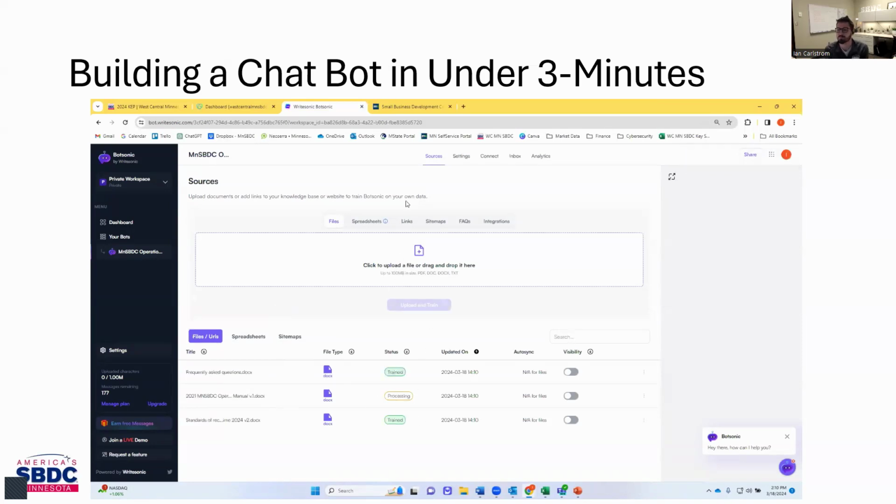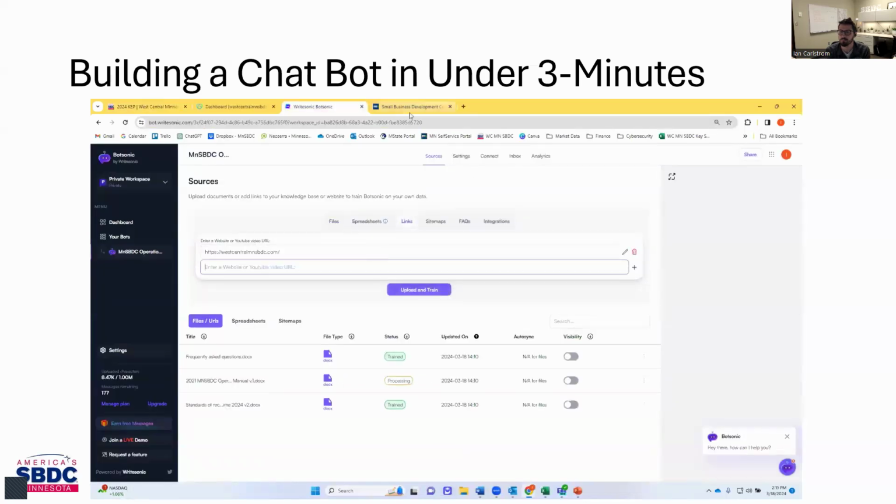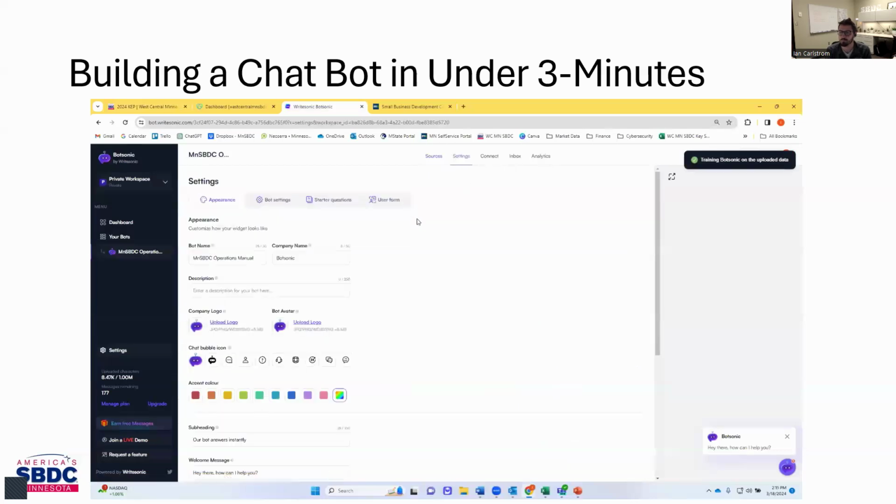While it's training itself and learning that stuff, we can also add our website as well as the DEED SBDC website. I think this will be a good source of info for it. So we went ahead and uploaded it with that information. And as it's doing that, we'll go ahead and navigate over to the settings. These settings are pretty much ready to go out of the box. So the only thing I want to change here is a little welcome message. Now, I don't think this thing is going to be the expert at all things Minnesota SBDC, but it's an experiment. So let's just see what happens, right?